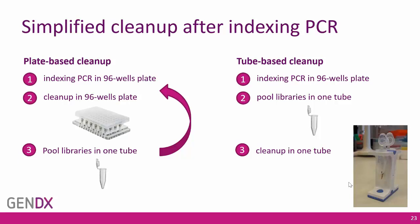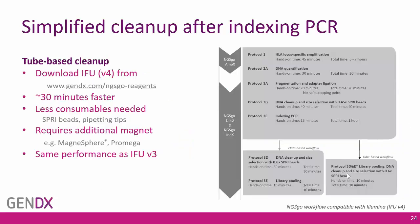So the protocol is already available and it can be downloaded from our website. Especially when you're processing a lot of samples, it will be up to 30 minutes faster than the current protocol. We still support the older protocol, so the plate-based cleanup. So we leave the choice to you. If you don't have the second magnet, you can still use the old protocol.